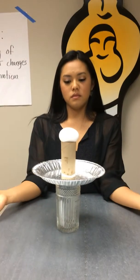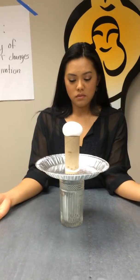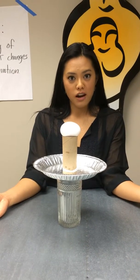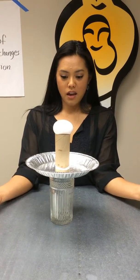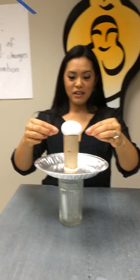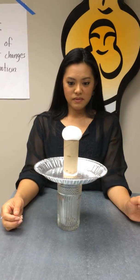So if you feel comfortable, you can explain these things to the student. What force is acting on the egg right now? It's something that we don't really think about every single day, but it's something that keeps us from floating off. Gravity. So gravity, do you know what gravity is? It's a force that pulls everything down towards Earth. Yes. So it's acting down on top of the egg and it's pulling it down.